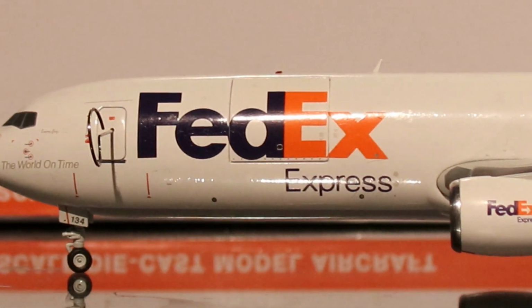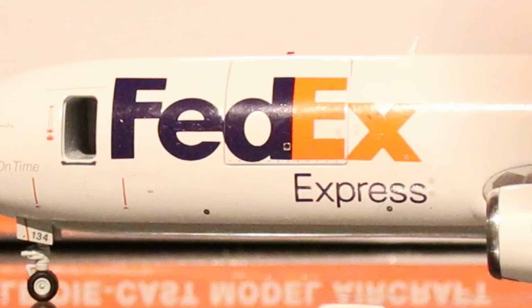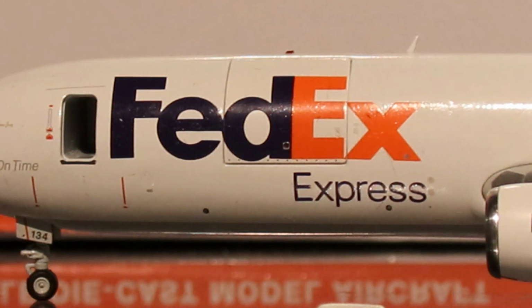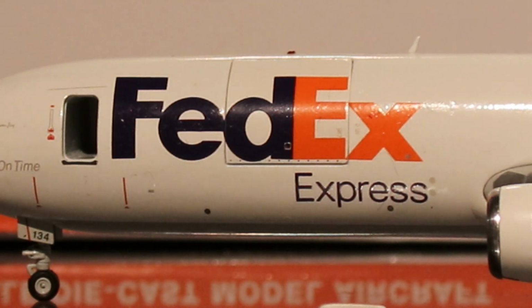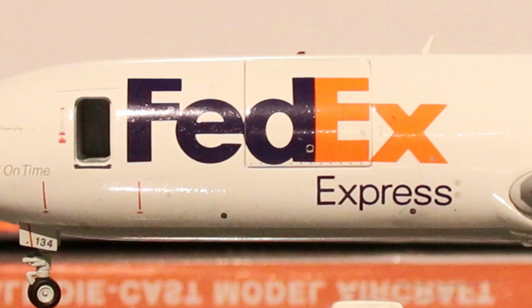But what I found does work is if you put this all the way in and just turn it a little bit, the door does open off of that. And that's a really, really cool aspect to the plane, that you get like a staircase right over here. This also has the hole in it, I think, except this one's in the bottom right over here.